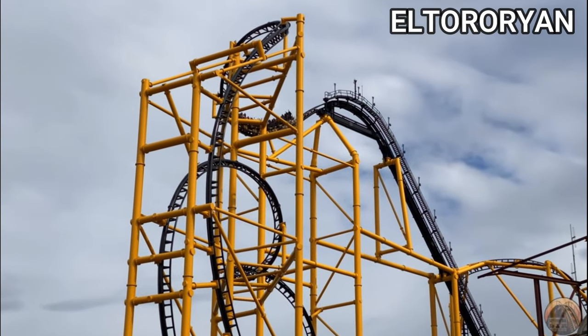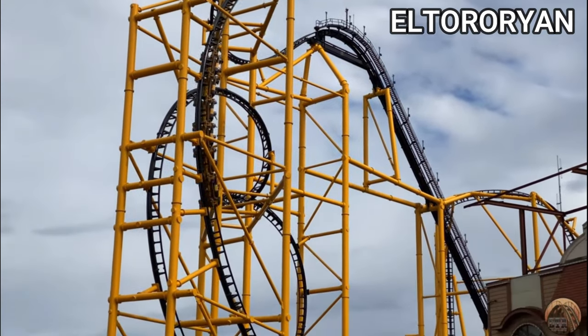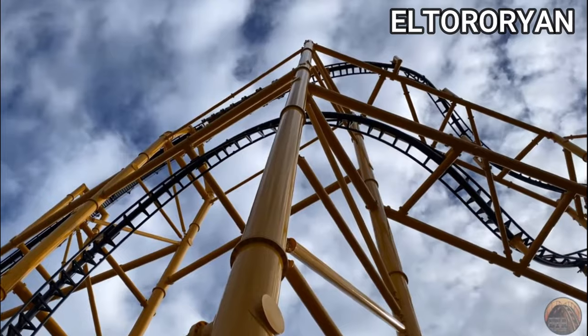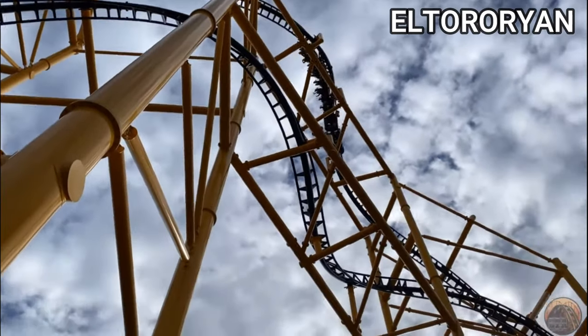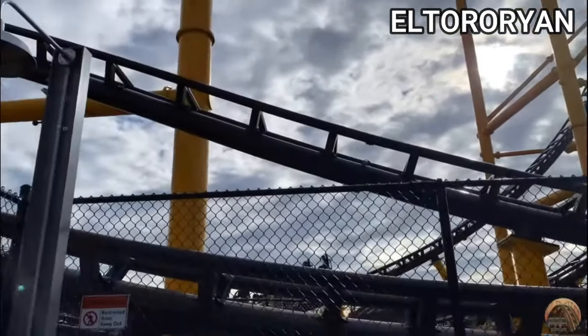And I have no plans to go to Kennywood anytime soon. And even if I did have the opportunity to go there, I'd probably still take it. I am a coaster enthusiast after all. But reluctantly, I would take it. So what do we do now?